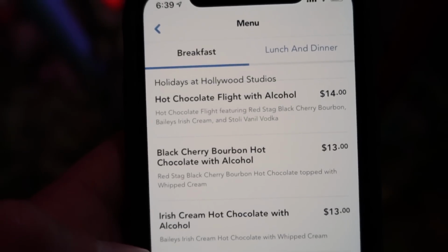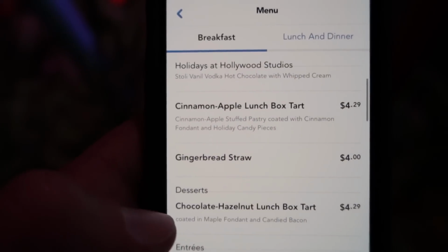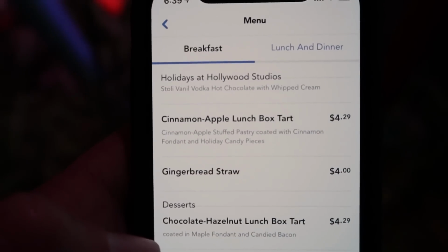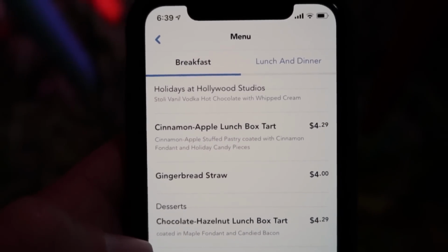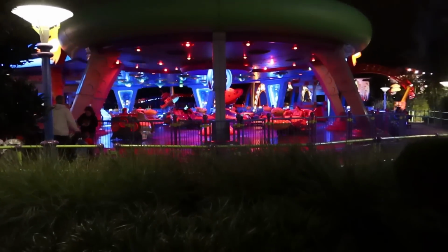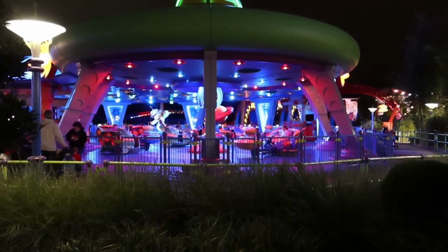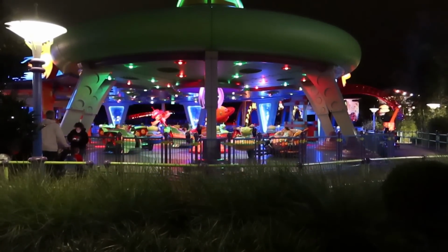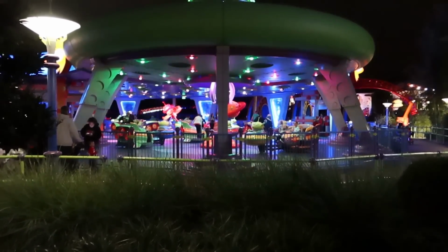Okay, I made it over to Woody's Lunchbox, and the hot chocolate flight does have alcohol in it, and the lunchbox tart is a cinnamon apple tart, which does not sound appealing to me. So I think we're gonna have a look around at some of the decorations out here and then head out. Alien Swirling Saucers is playing some Christmas music. How adorable was that? Alien Swirling Saucers playing some Christmas music.